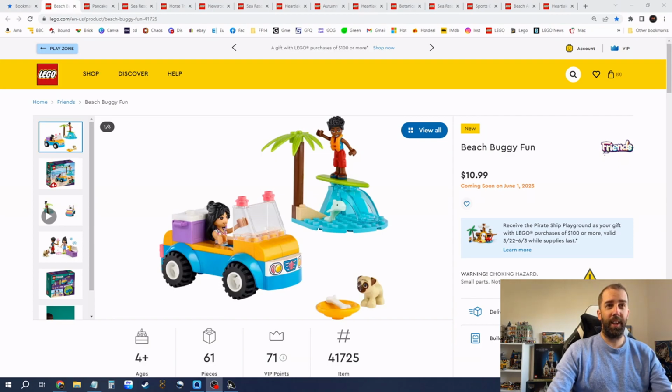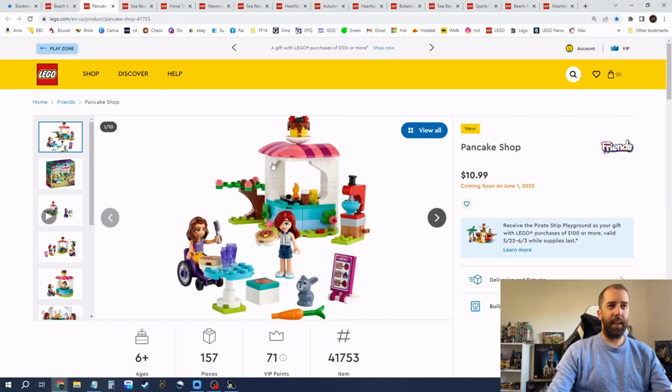Starting with the Beach Buggy Fun, this set is priced at £9, $11 or €10, and you get 61 pieces. Next up you have the Pancake Shop, again priced at £9, $11 or €10, and this one you get 157 pieces.